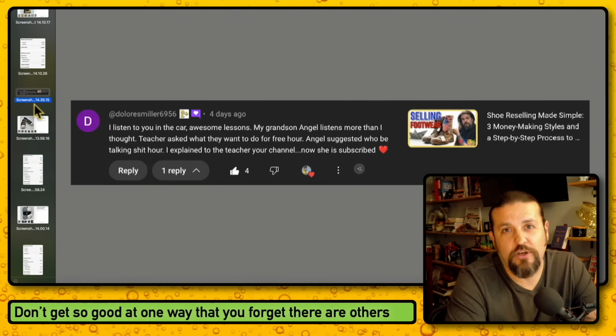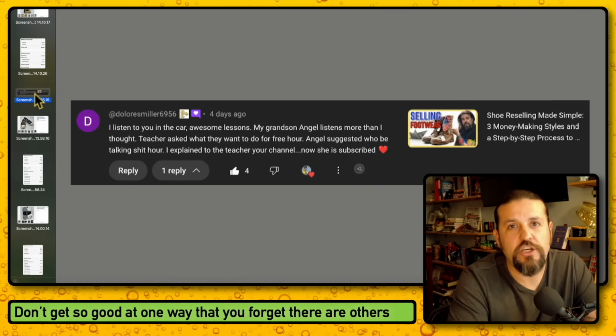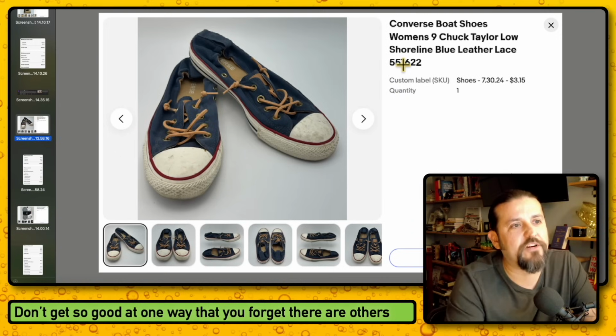You guys do such a great job as teachers, and you don't make the money that you should make for teaching our youth. So maybe you can do it through reselling. Who knows? Next sale. Here we go. Converse boat shoes, women's 9, Chuck Taylor Low Shoreline.